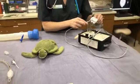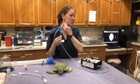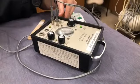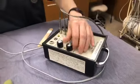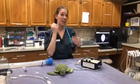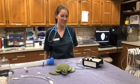And I was going to show you on myself what it sounds like. So you just have to go over the pulse. Hopefully my heart rate's not too fast right now. It's a little fast. So if you can hear that swish, swish, swish, swish, that's the heart rate. And then we would just count that as if you were listening with a stethoscope. So we have all kinds of fun toys here.